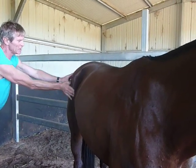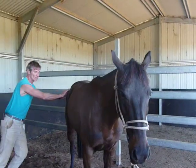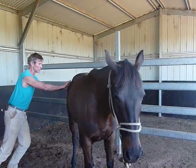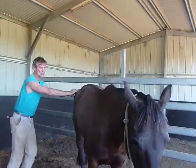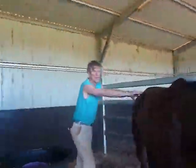Now this muscle here is pretty tight. This is a big play with the pelvis. See how her nostrils are flaring, and they show a lot of different emotions, but it's the fillies and mares that tie up more than the boys.